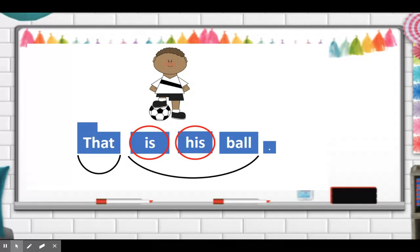Now I scoop my sentence to read with expression, because remember, we don't want to sound like robots when we read. So that is his ball. Can you read it out loud to a parent or a family member? Remember, read with expression.